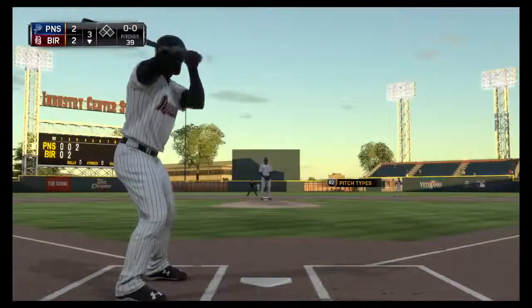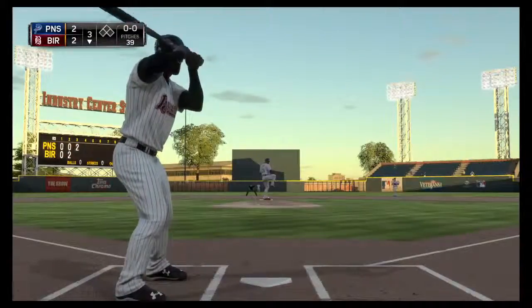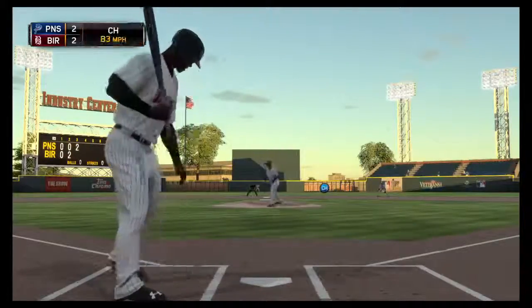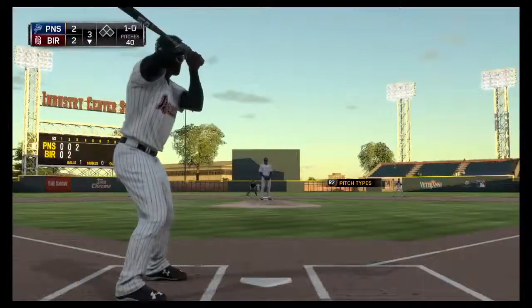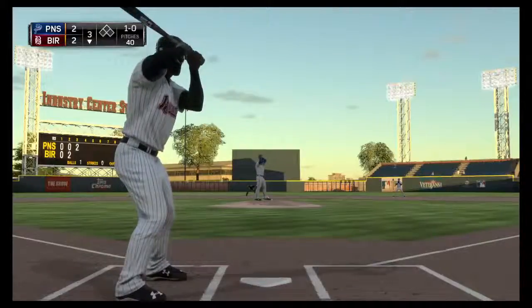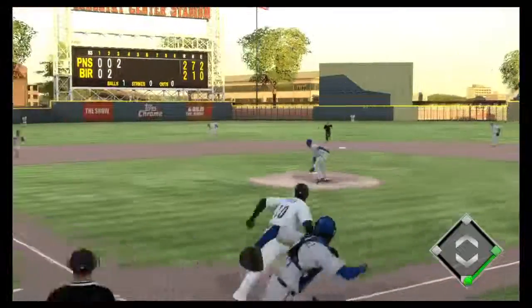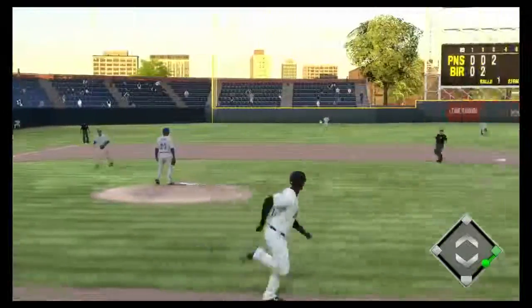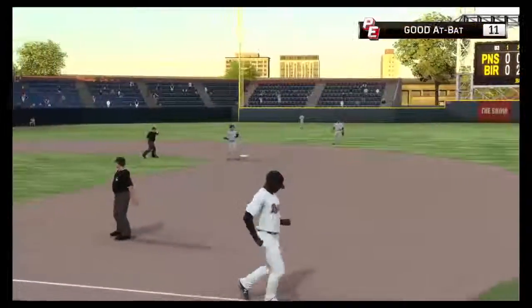Frankie Dawson makes his way to the plate to get us started here in the bottom of inning number three. And they'll try and get him out in front to start the at-bat, but this misses off the plate away. It's ball one. And that's off his leg on the mound. And now, fortunately, they will get an out here.